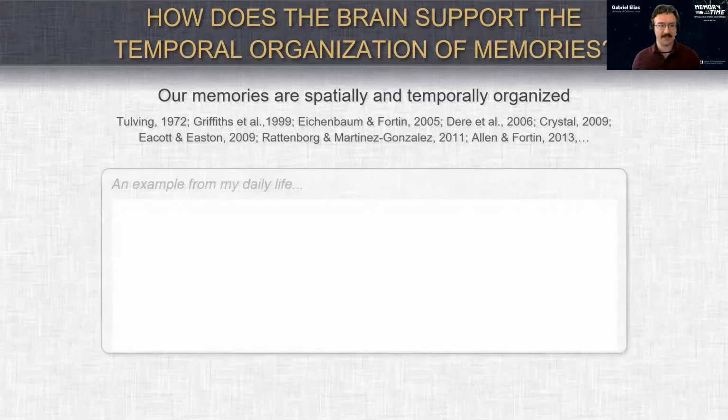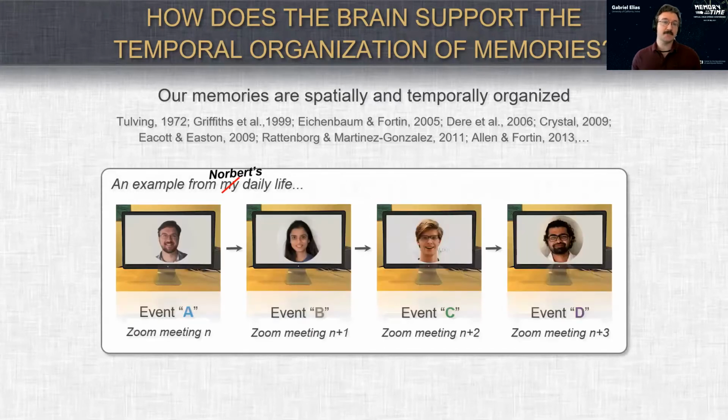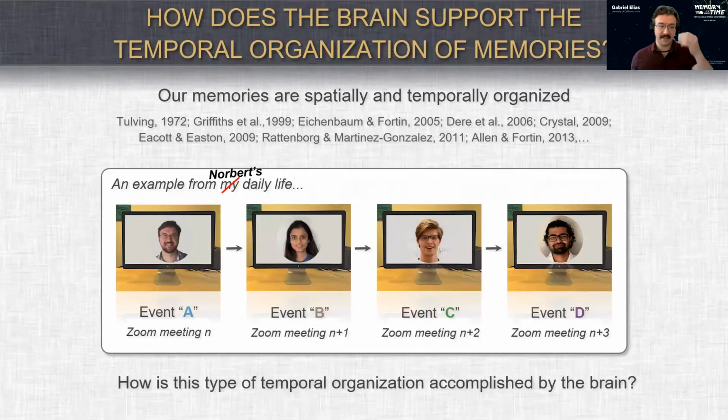So a quick example from Norbert's daily life: that is the order of Zoom meetings that he has to put up with throughout the day. What we're interested in studying is how these events are organized in time and how the brain can discriminate these events based on when they happen in the sequence.